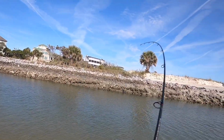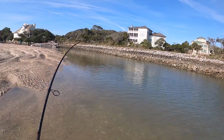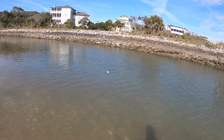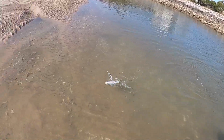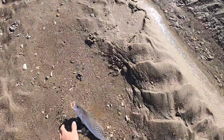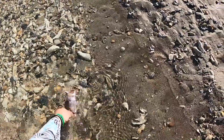There's one right there. Right as it hit. There we go. There's another one. Come on. Come on, baby. Oh, that looks like another keeper right there. It's gonna be close. Man, they like it moving just a little bit. Ooh, there we go. That's gonna be another close one. I'll bet that's 15. I figured out the pattern, guys.